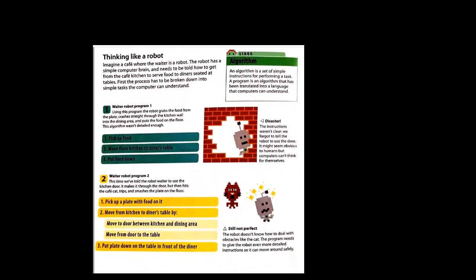Thinking like a robot. Imagine a cafe where the waiter is a robot. The robot has a simple computer brain. It needs to be told how to get from the cafe kitchen to serve food to diners seated at tables. First, the process has to be broken down into simple tasks the computer can understand.